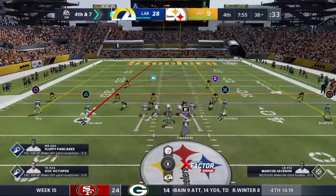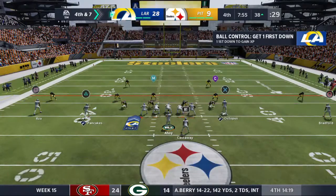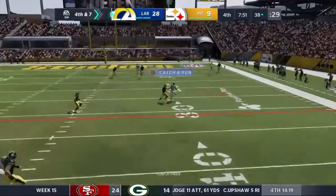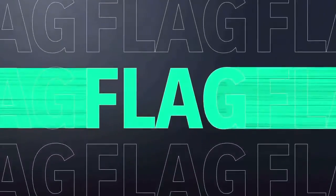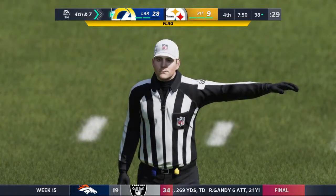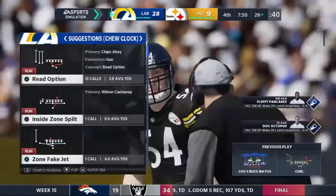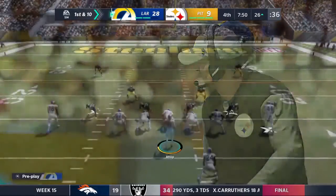And with things looking pretty good on the scoreboard, they're going to keep the offense out there and go for it here on 4th. And that is incomplete, but there is a flag. And on 4th down, this is a big call. So they saw the contact before the ball arrived. Penalty flag for pass interference.